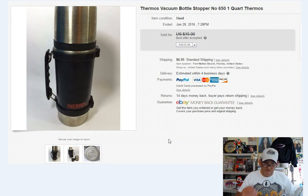I got a couple of these for like 50 cents a piece. One had already sold a while back, and this one we got $20.15 for it. And so that actually went for full price. But it says best offer was accepted. I don't know. We got $20.15 for that. No, actually, we took $13.20, which makes it 20.15.